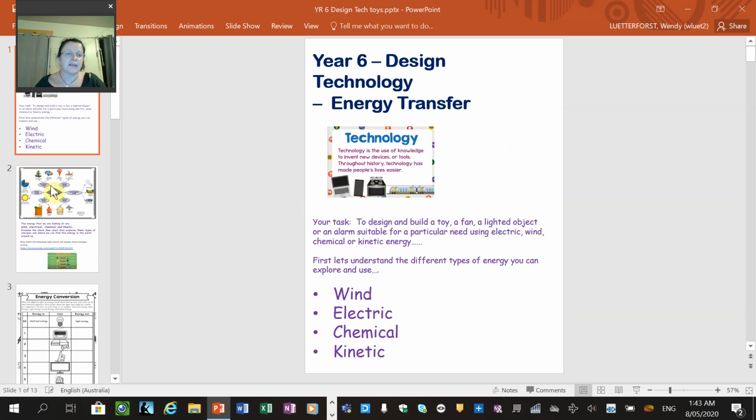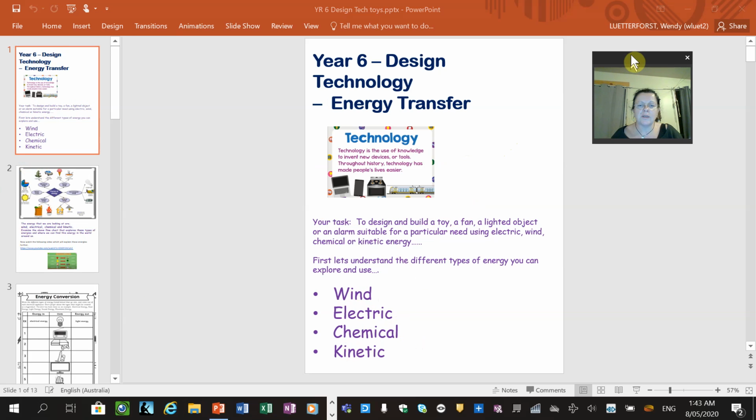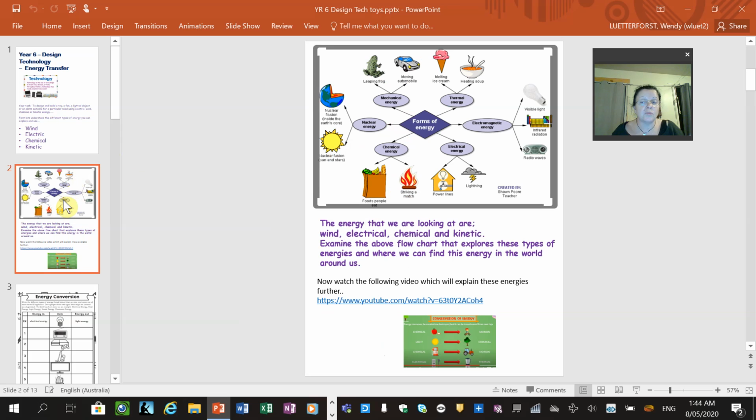chemical and kinetic. So as you go through this PowerPoint, the task was to build a toy, a fan, a lighted object or an alarm suitable for a particular need using electric, wind, chemical or kinetic energy. And these should be in your booklet now, and I'll put them up on Edge Studio to have a look as well. So it explains all that.